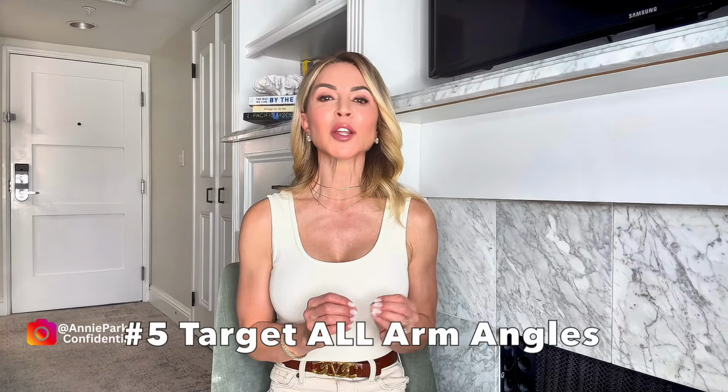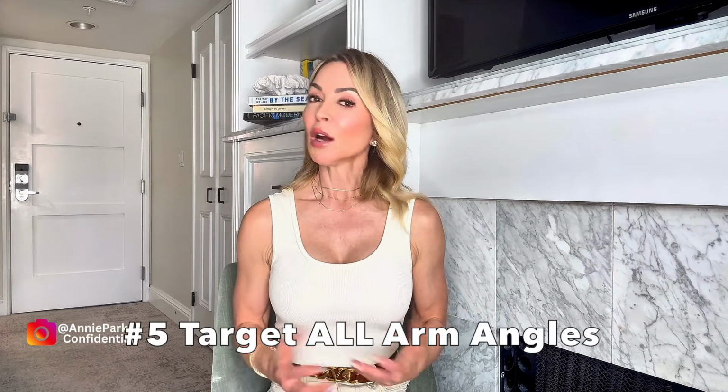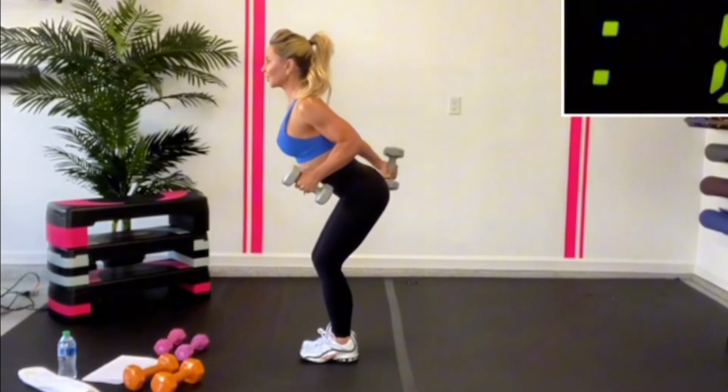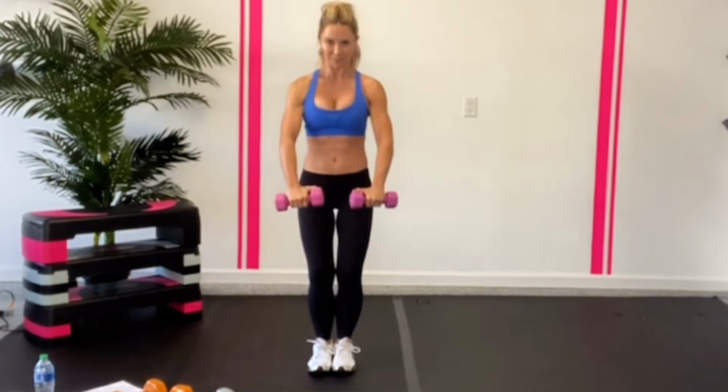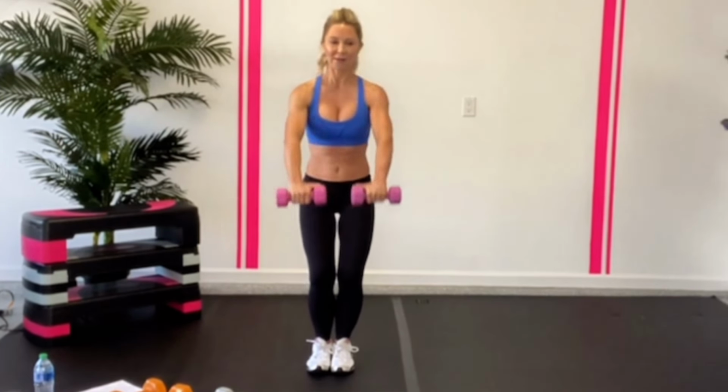Number 5, target all arm angles. For a sculpted look, you're going to want to hit all the major areas. Biceps, like curls and hammers. Triceps, think dips, overhead, or behind the back extensions. And shoulders, lateral raises, front raises.